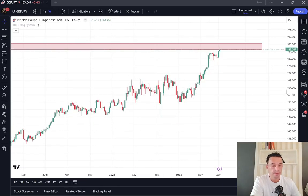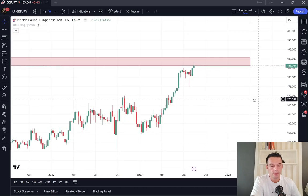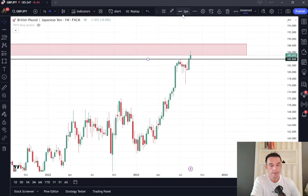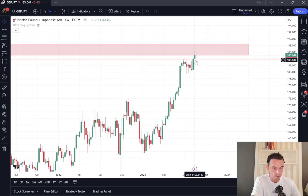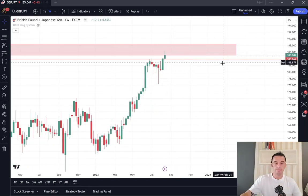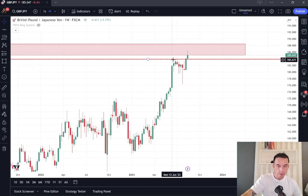Next one is... okay, we've had this kind of resistance at 184. Did hold a few times. I know this weekly candle was very bullish, but we're coming up into this monthly area.